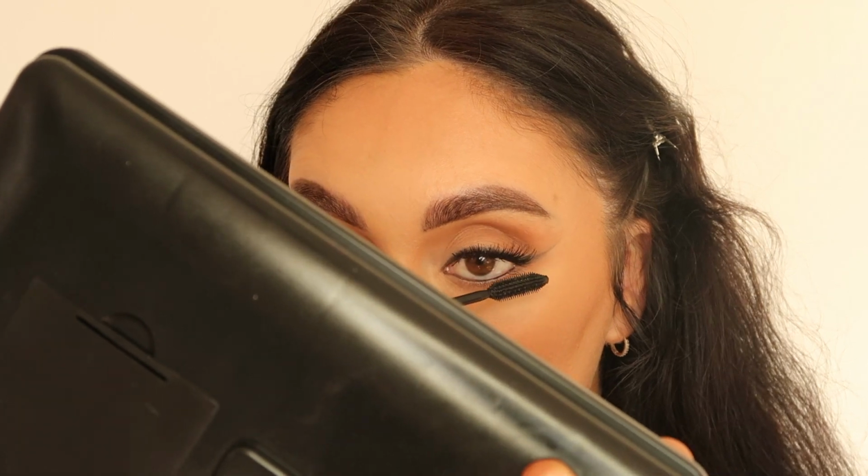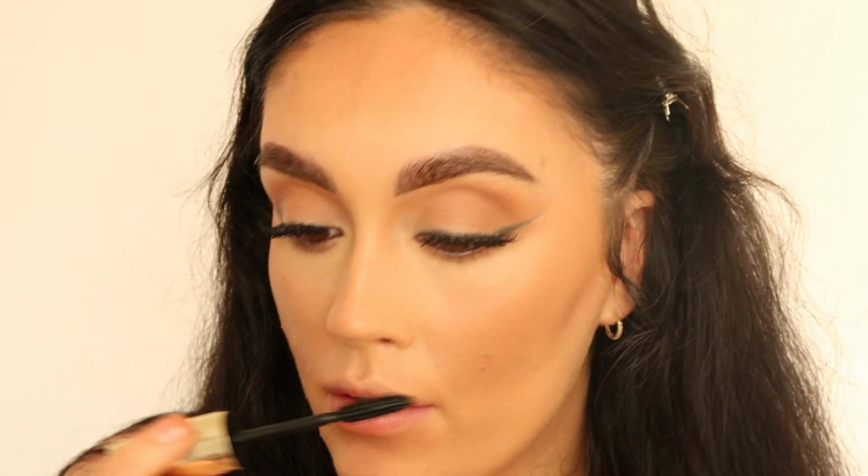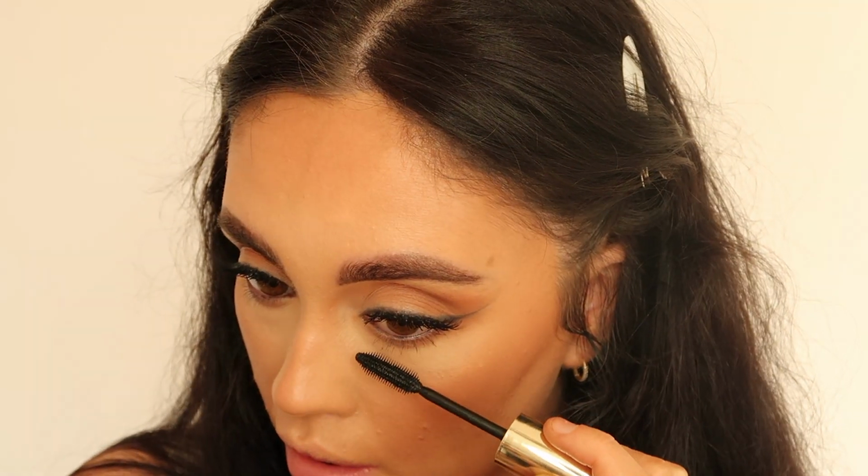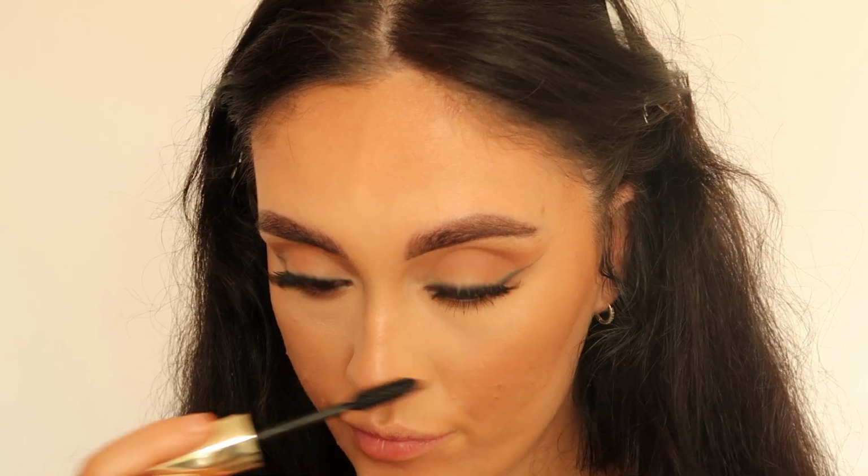Then I'm going to go in with my Hourglass bronzer just to warm the face up again. This is my favourite bronzer. It's just got the right amount of glow in it. Apply another coat of mascara to the lashes. Kylie also seems to have a small amount of mascara on the bottom lashes as well, so I'm just going to apply a little bit down there.